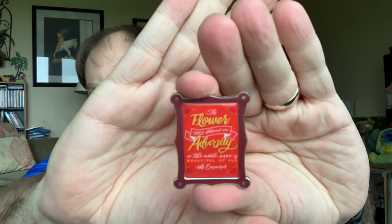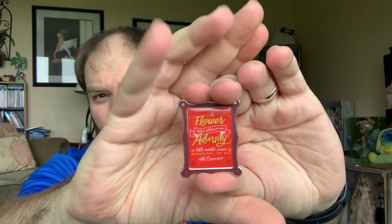But it says, the flower that blooms in adversity is the most rare and beautiful of them all, quote by the Emperor. So there are little teeny tiny little cherry blossoms up in the corner, but it also has the word flower on it. So I'm like, okay, this definitely fits the bill. Plus, I absolutely love this pin.